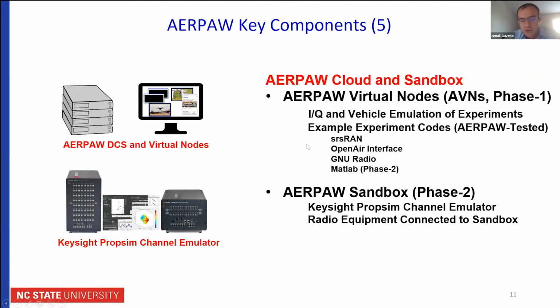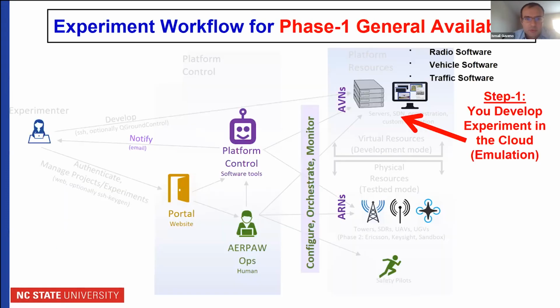And then once they're ready, I have a next slide actually on the workflow. We take it from there and we execute the experiment. So this cloud environment doesn't have radio hardware during phase one. During phase two, we are integrating a channel emulator along with many different SDRs and other wireless equipment to be integrated into our development environment.